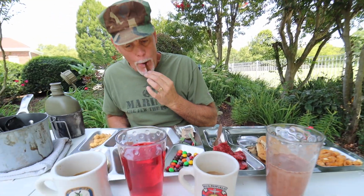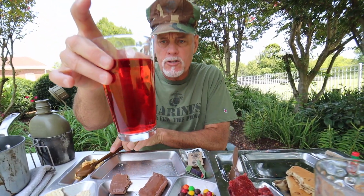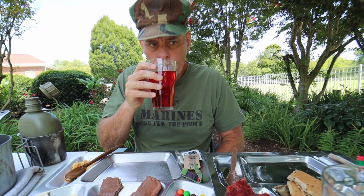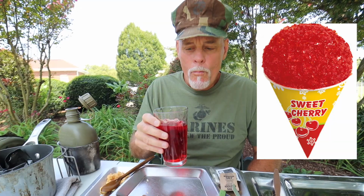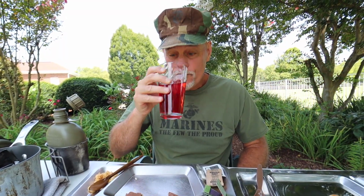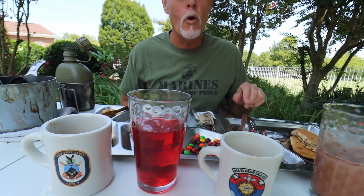All right, moving on to our drinks. That one's pretty stirred up. That didn't take much to stir it. That dissolved completely, it looks like. Smells like cherry, like a cherry snow cone. Oh, that was just the right amount of water. Pow, it is like a cherry snow cone. That's good. Good cherry drink, all dissolved. I can't believe it. That's 30 plus years old. That is good. That definitely made the trip, no problem.